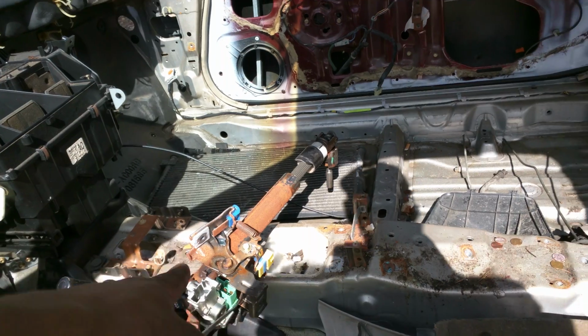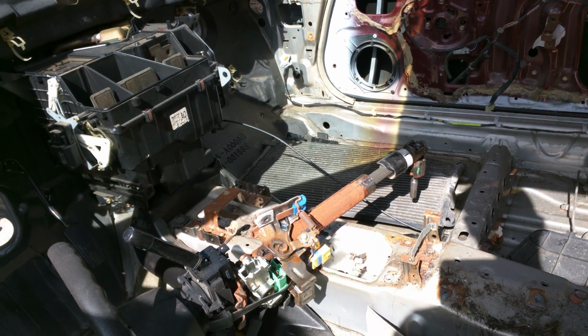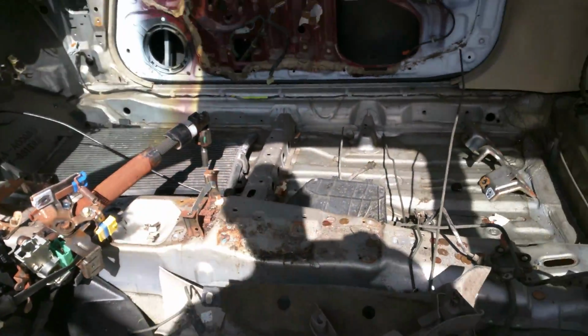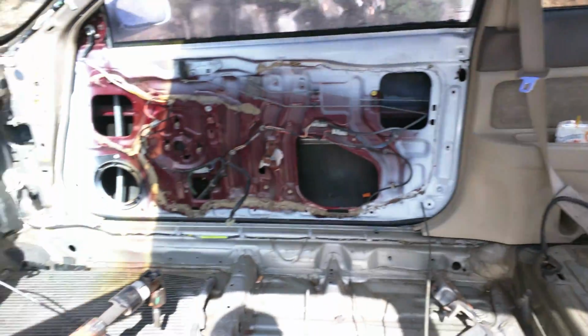I had to punch the ignition to get it out, so the ignition cylinder lock is no good, but the rest of it is. So it still has the turn signals, headlight control, and everything. So if you guys need anything, just let me know. I'll even trade for other parts.